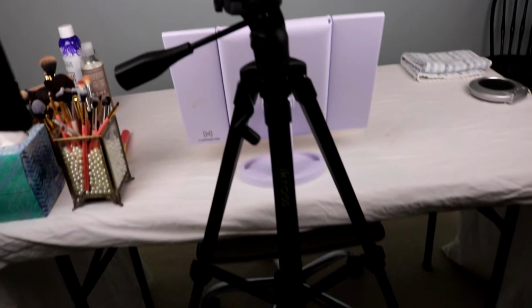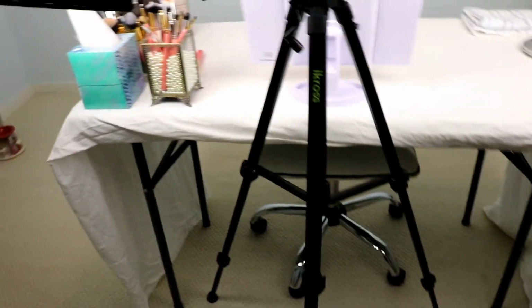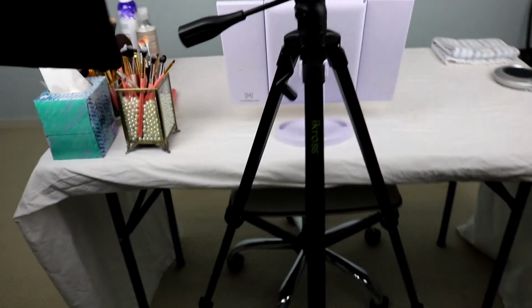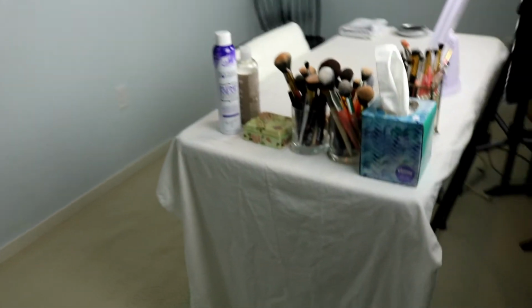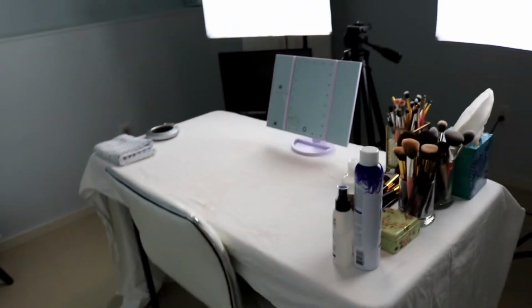So I'm taking my camera off my tripod, but this is my tripod. I absolutely love it. It's really wonderful. It has an adjustable head on it so you can tilt up and down. I love it, I love it, I love it. I also found my mirror, so I'm gonna bring you around. And I brought my other brushes from upstairs. So this is what I see. Just have my 2 lights.